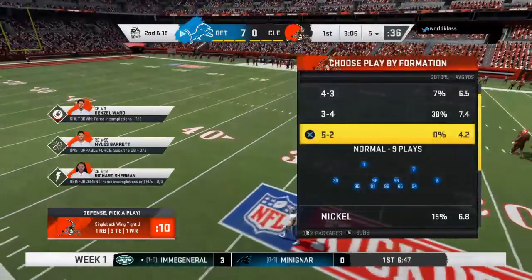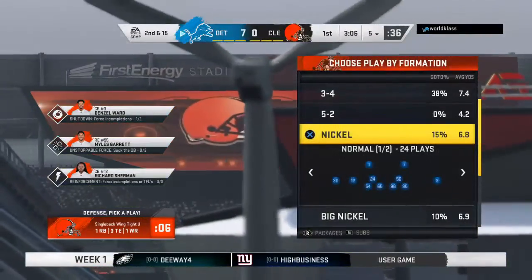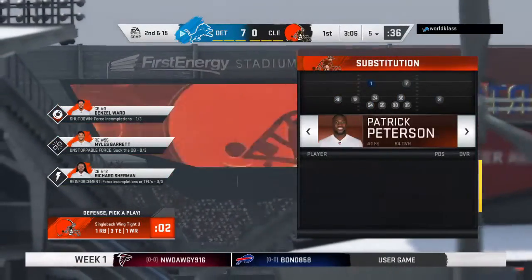Extra tight ends, extra beef. They want to run the football, but that means they probably want to run it inside. If you get strung out on the perimeter, you're in peril. Yeah, we saw the result, negative yardage.